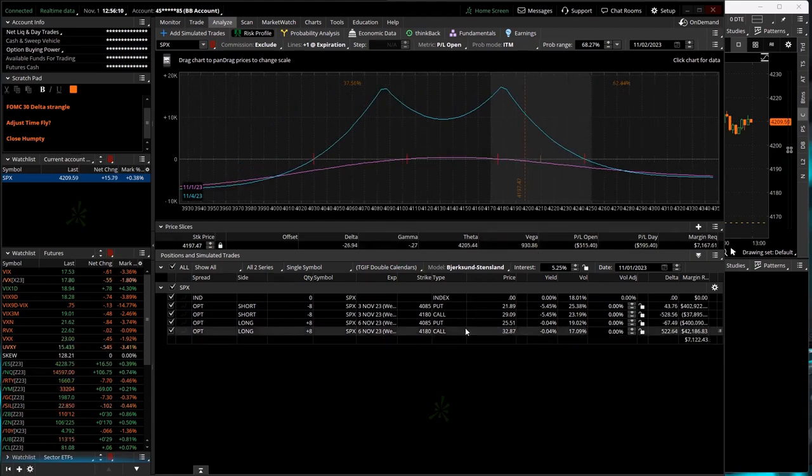So a lot of times what we see happen with these calendar spreads is after FOMC, the front options get crushed. And, you know, assuming it's in good range, a lot of times we'll see some really decent profit come in. So we shall see if that is the case this go around.